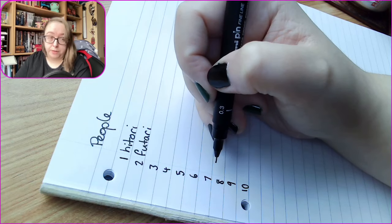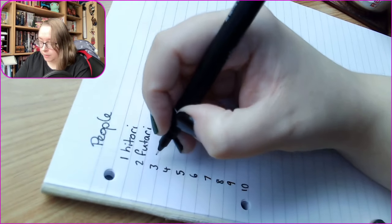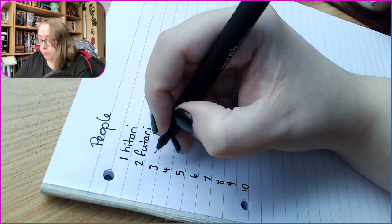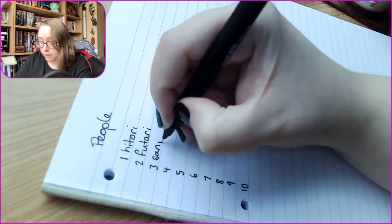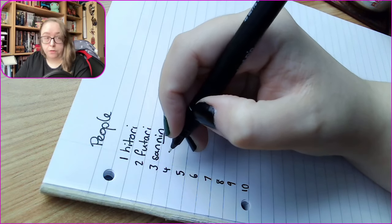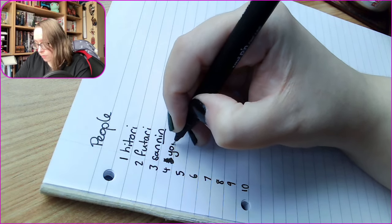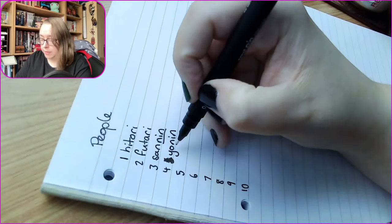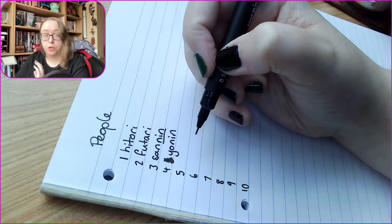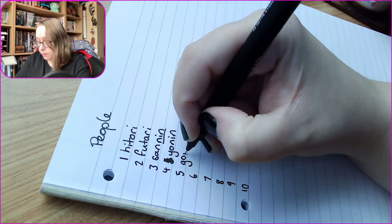After that, from 3 onwards, it starts to look like the regular counter that we did at the very beginning. So the number 3 just by itself was san, and so 3 people is san nin. So that nin sound. 4, yonin. There isn't an extra N sound because 4 is yon, but it's not yon nin. Too many N sounds there. It's just yonin. 5 was go, and so it's simply go nin.